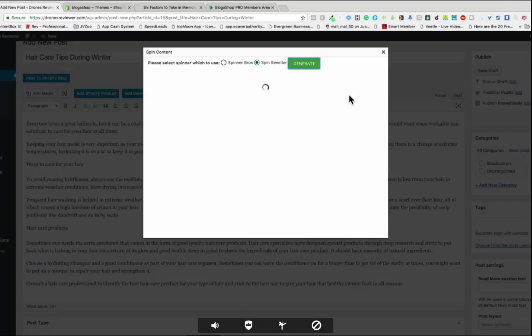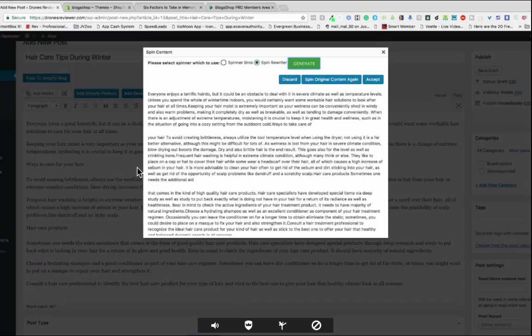But I'll use Spin Rewriter. And it does take a minute to spin. I mean, it all depends on how big your content is. And these spinners, what's cool about them is they change the syntax. So that way when Google decides to crawl your site, they're going to see it as more unique, valuable information.